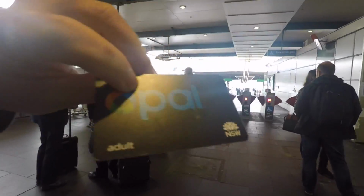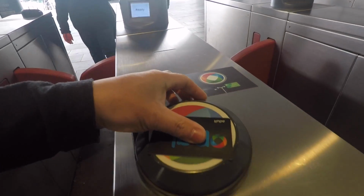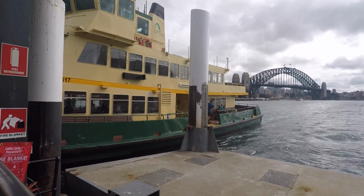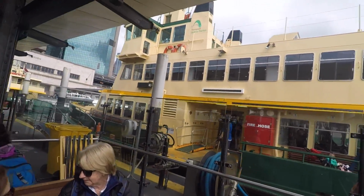For you to be able to get to the other side, you need an Opal card. This is the same card that we are using for the bus and train. I have $17 in here. I think this is the ferry that will bring us to Taronga Zoo.